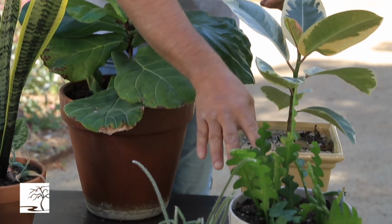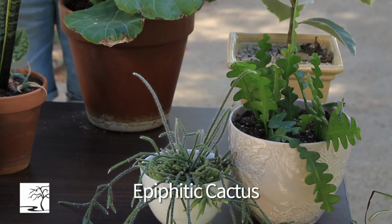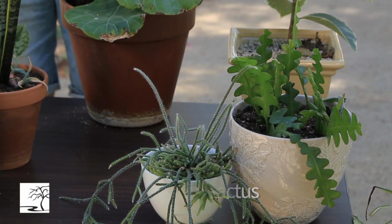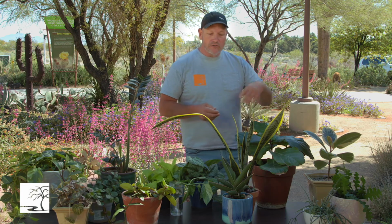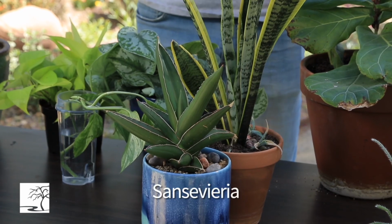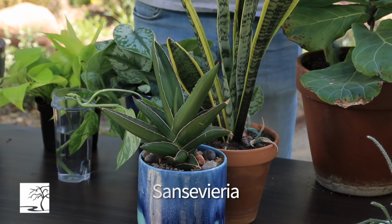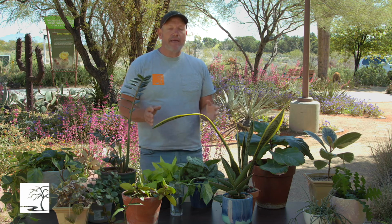Down here we've got some Epiphytic Cactus. There's a lot of Epiphytic Cactus that have great blooms and really great unique look to them. They're great highlight plants for a windowsill area, and Christmas cactus, Thanksgiving cactus are others that do really well here also. Sansevierias, like right in front of me here, come in some really great shapes and sizes. These plants like really low light, and they only need to be watered about once a month to keep them healthy. Pothos right over here, some really great, easy to grow plants.